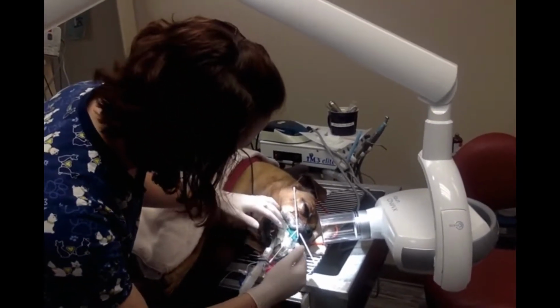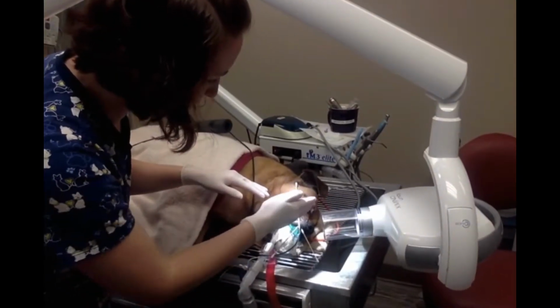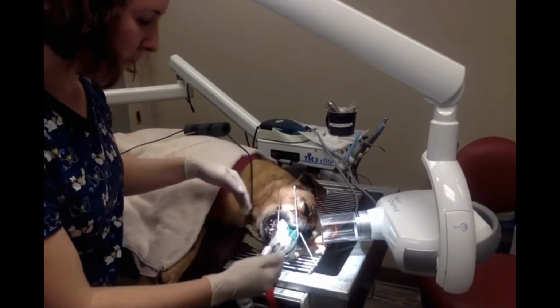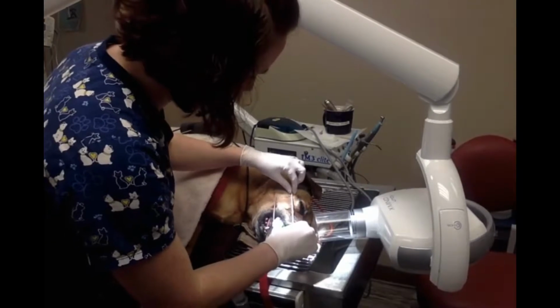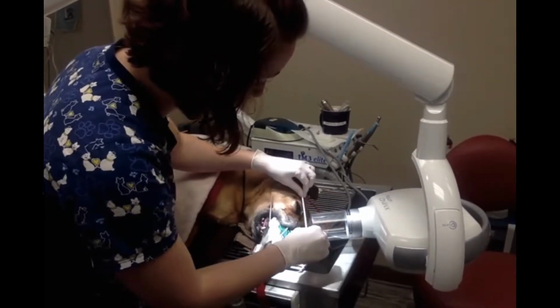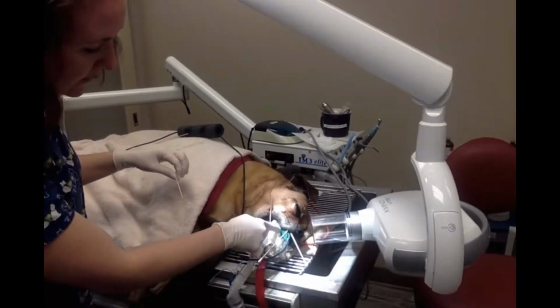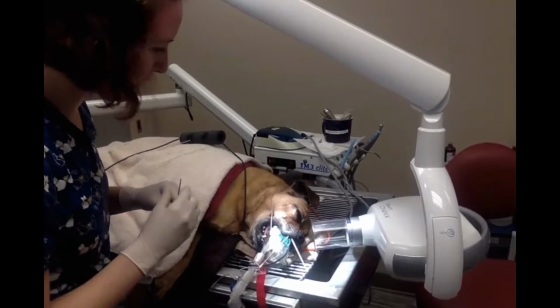And I have the angle of the plate here, the angle of her tooth root, and then my bisecting angle that you can see. We've kind of rearranged those here with some Q-tips. So then from the bisecting angle, my sensor is parallel. So hopefully that shadow will kind of fall right on the sensor plate. We'll get a nice good diagnostic image when we take the radiograph.